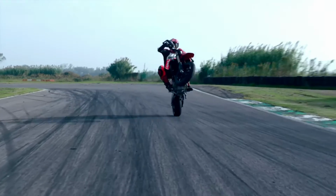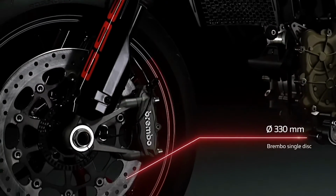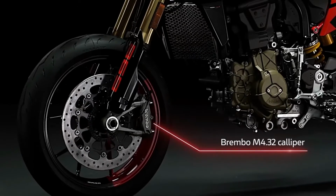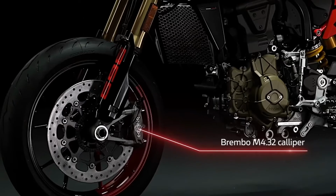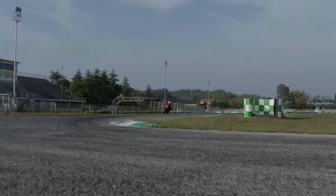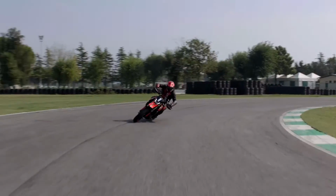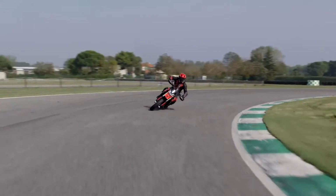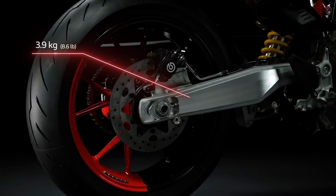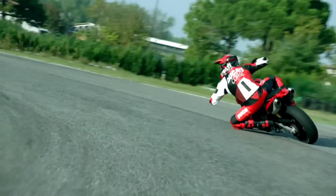For instance, the wheels house a single 330mm front disc and a 245mm rear disc with Brembo calipers instead of Team Red's usual double front disc setup. Before you question the decision, the 698 weighs just 333 pounds. That's just a few pounds more than the SMCR, so even single discs should offer ample stopping power. A closer look also reveals a simple double-sided swing arm, a first for the Hypermotard lineup since its inception.